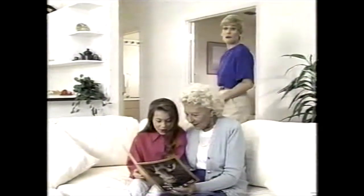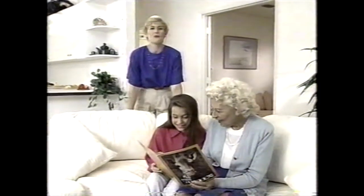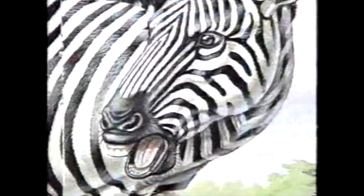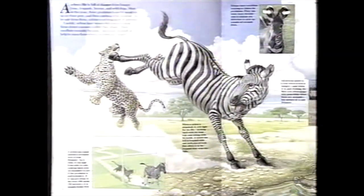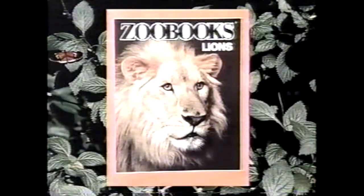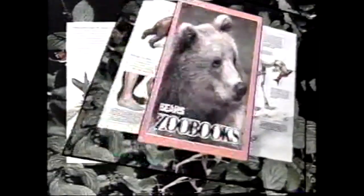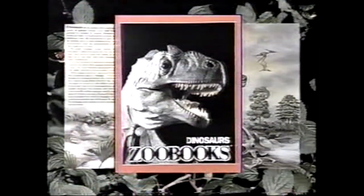Giraffe. Children love animals, and they enjoy learning everything about them. That's why your children will love Zoo Books. This exciting magazine for children will bring the most wonderful animals into your home. Animals that do the most amazing things. Your children will meet incredible new animals and read fascinating new facts about them. Just think, 12 big Zoo Books that will show your kids hundreds of amazing animals, many that they've never seen before.